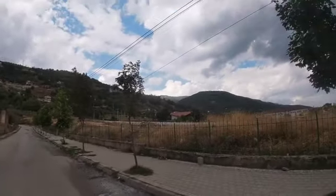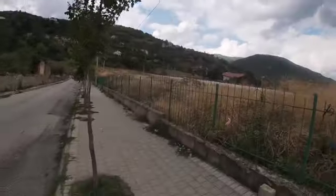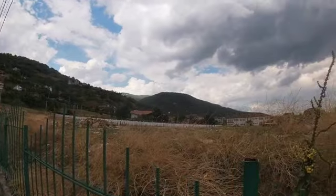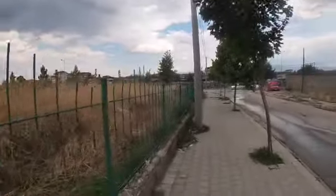Over there, it looks like people have dispersed. I don't see that huge crowd anymore. See that? There's one there, and then there's another one across the street over here from this monastery. Much larger in size, this cemetery.